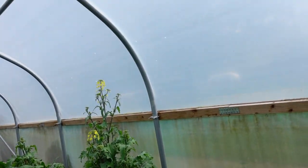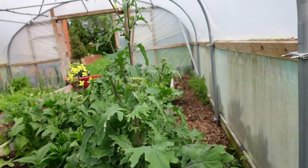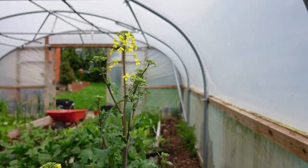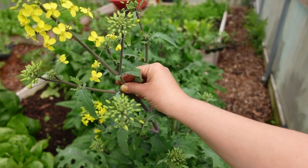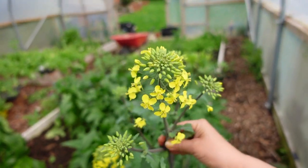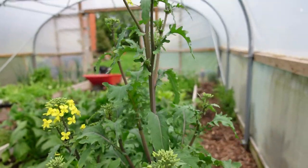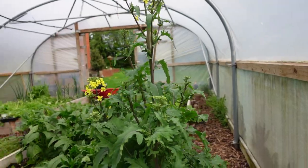Look at this kale. So what's happened to the kale when it goes to seed? It shoots up. Honestly, it's nearly as tall as me. And how beautiful these flowers are. Absolutely gorgeous. It is edible. Bees love it. Animals love it. And I just love looking at them. I think it's gorgeous.